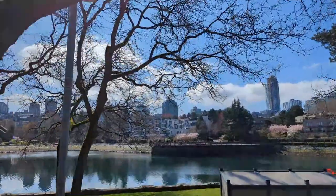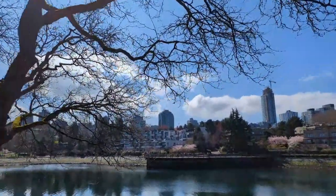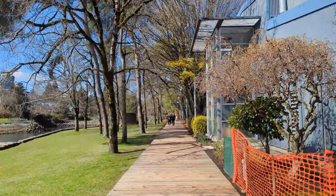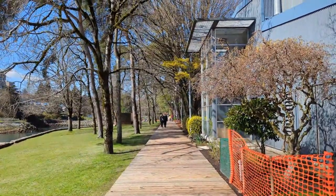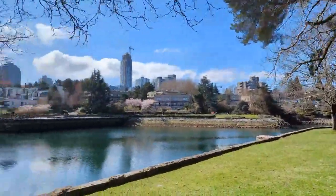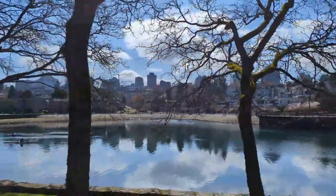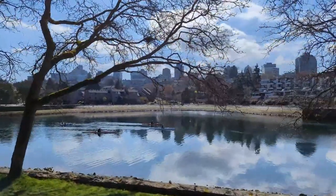But over here, this is Alder Bay. This is where some of the canoers will start. And this is part of the Granville Island boardwalk, right here. So you can see the boardwalk right here. It goes pretty much all the way around Granville Island. There's a few breaks. And there you can see the canoeists in the water. And those would be racing canoes.